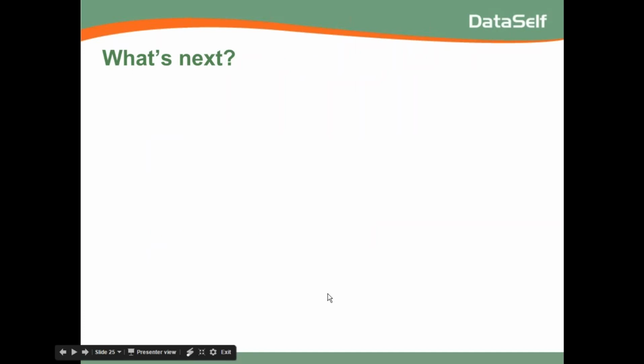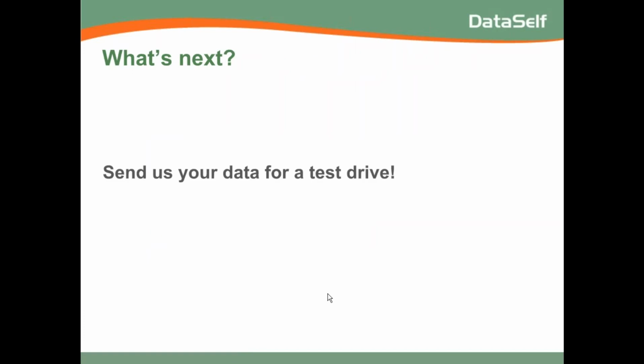Alrighty, so what's next? Well, you can send us your data and we can do a test drive. We can show you DataSelf Analytics with your own data. So contact me if you're interested in doing a test drive. Most clients that do a test drive with our solution buy our solution because they're impressed how fast and how easy things get. So if you don't know, send us the data. We'll do the test drive.